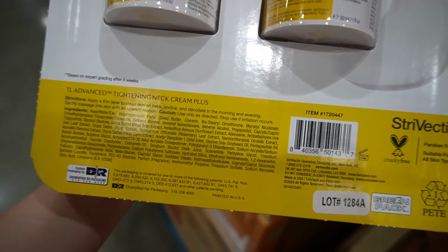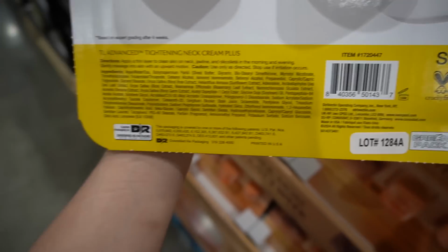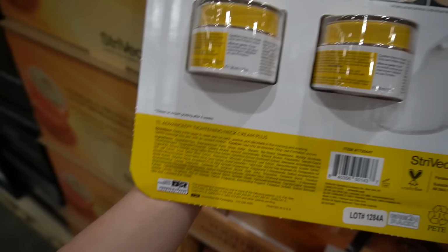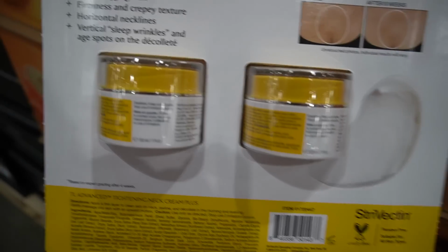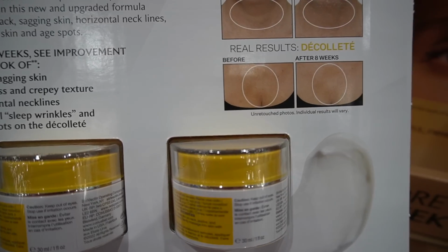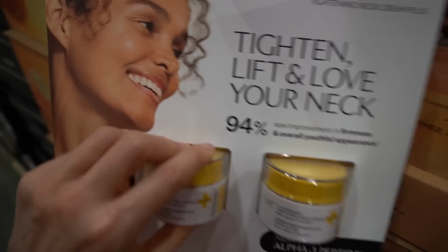But you don't need to drop... How much are they charging for this? Normally it's $67.99, but it's on sale, $20 off. So $47.99. Vertical sleep wrinkles. Those do happen, vertical sleep wrinkles, but if you can train yourself to sleep on your back, that'll get rid of that.